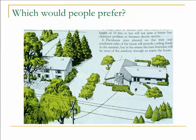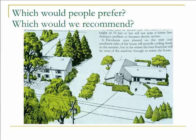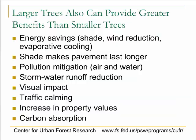So, although a lot of people, including many of you, and many of the people in those studies, describe something more like this, I think this is often what's being recommended. There are aspects to this that make a lot of sense, and some people may like it more than this. But I think we need to realize that people do like big trees, and help make room for them. Larger trees, it turns out, also provide greater benefits than small trees, often in terms of the environment.